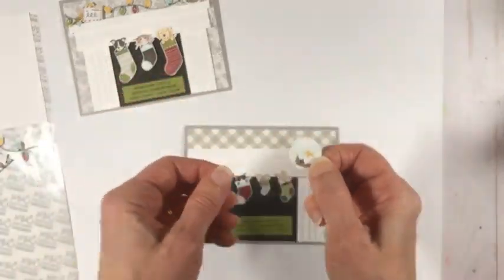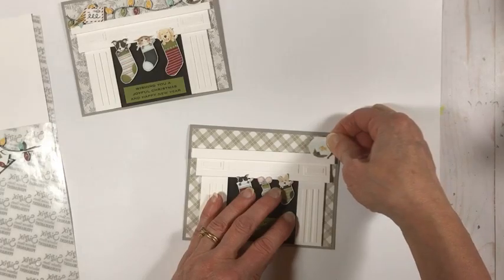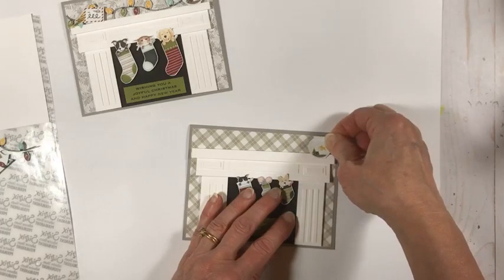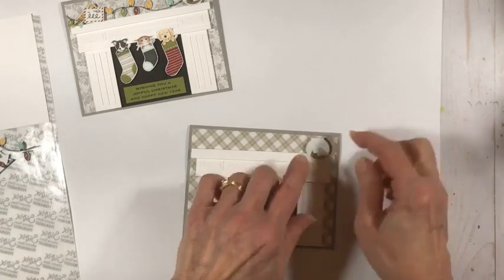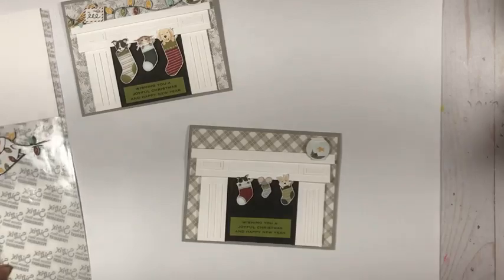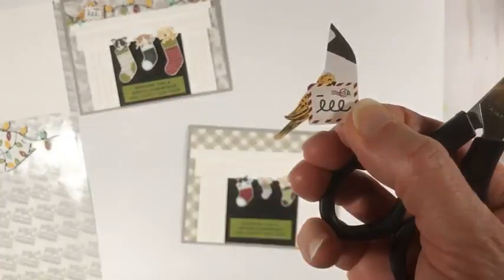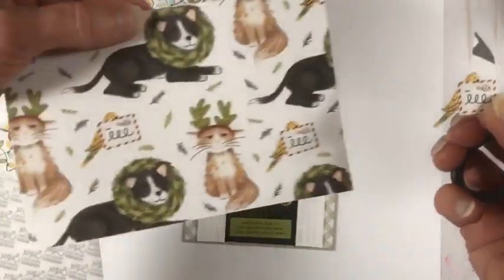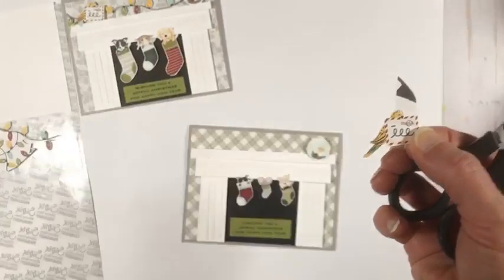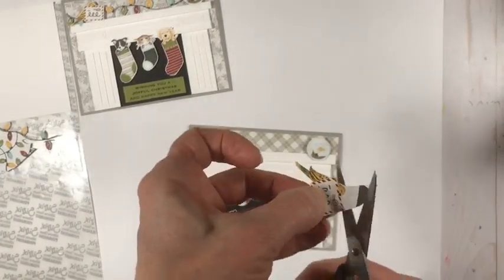So I've got my fish bowl, and I want that to be kind of sitting on the mantle. It's going to be a little bit more on it than the last one because it's thicker. How'd I end up with such a thick piece in comparison? It's okay. And then I've got my little bird with the letter, right? So perfect. And that comes from this designer series paper. And I just need to trim off the last little bit.